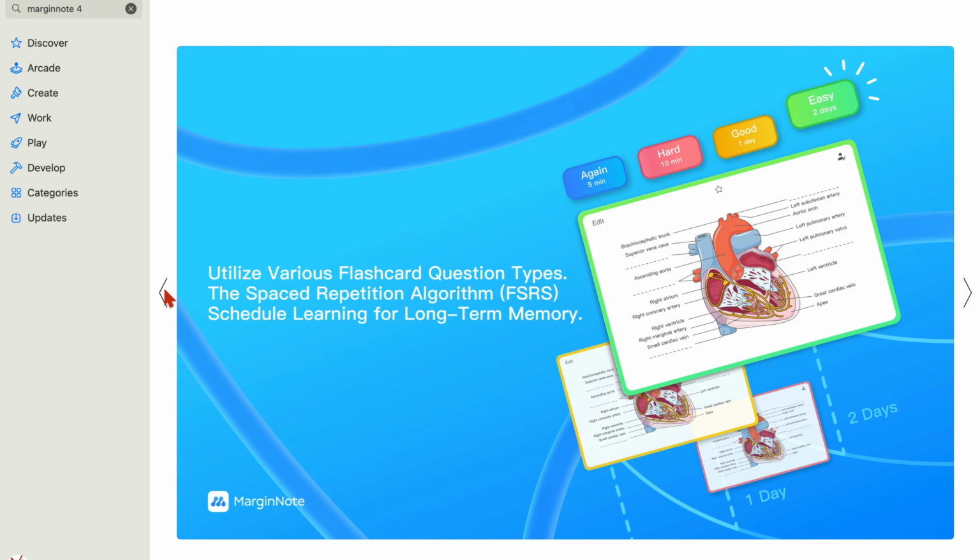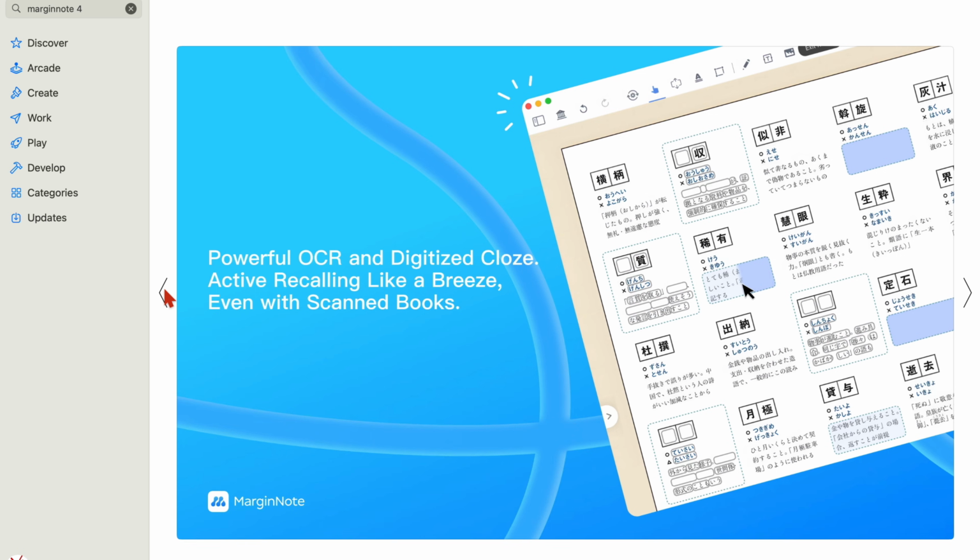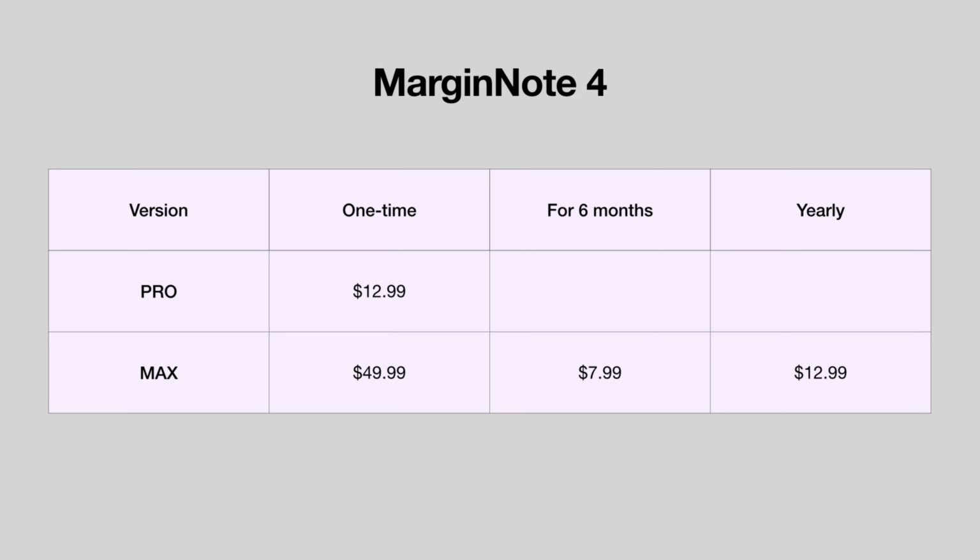MarginNote 4 is my go-to Bible study app. Nothing compares. Starting at $13 for a one-time purchase, you get its Pro version for your Mac. It is missing a few features that you get in the Max version, but it's still worth it. The Max version for the full experience of using MarginNote 4 will cost you $50 once.